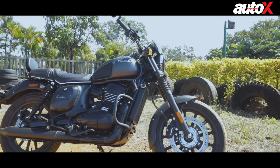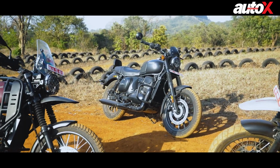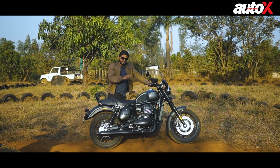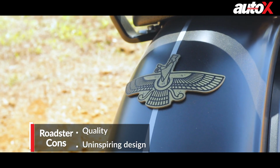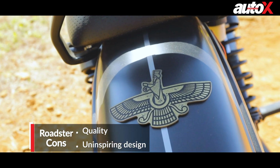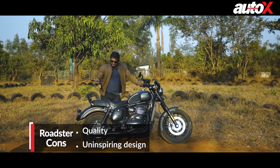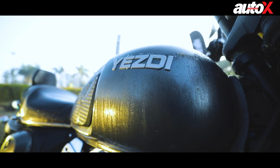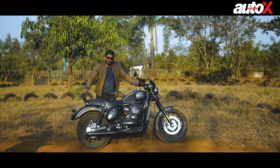Now, the things I don't quite like, well, I think on all three motorcycles, the quality is not that great, but in the Roadster, it is the most evident. Like you can see the weld points here, or the paint quality in general, well, it is not up to the mark. So it doesn't feel as premium as, say, a Royal Enfield or the Honda CB350. In that regard, I think Yezdi has a lot of catching up to do.